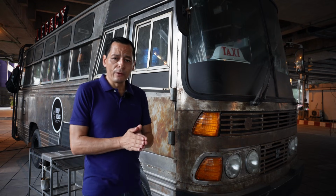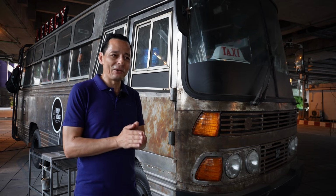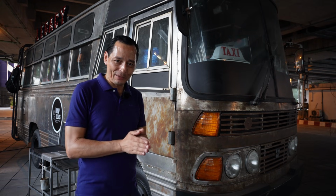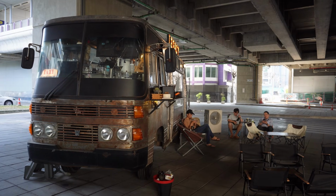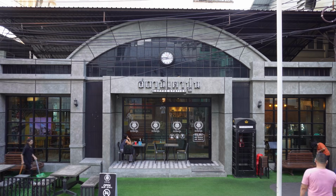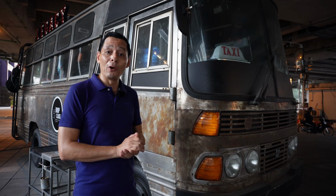Well, staying on the topic of transportation, there are two very interesting transportation themed coffee shops around here. One of them is Legacy. It's made out of an old Bangkok bus, and on the other side of the station you've got the station cafe, and the frontage actually looks like Hua Lamphong railway station.